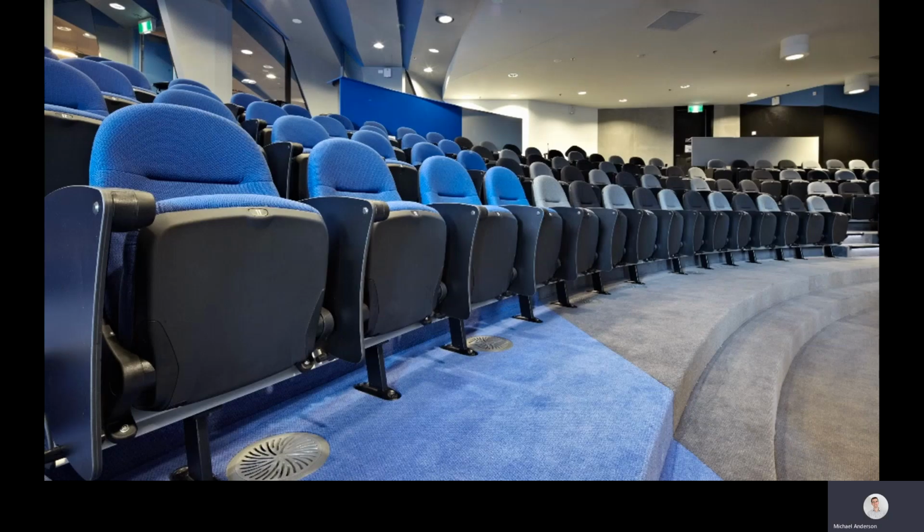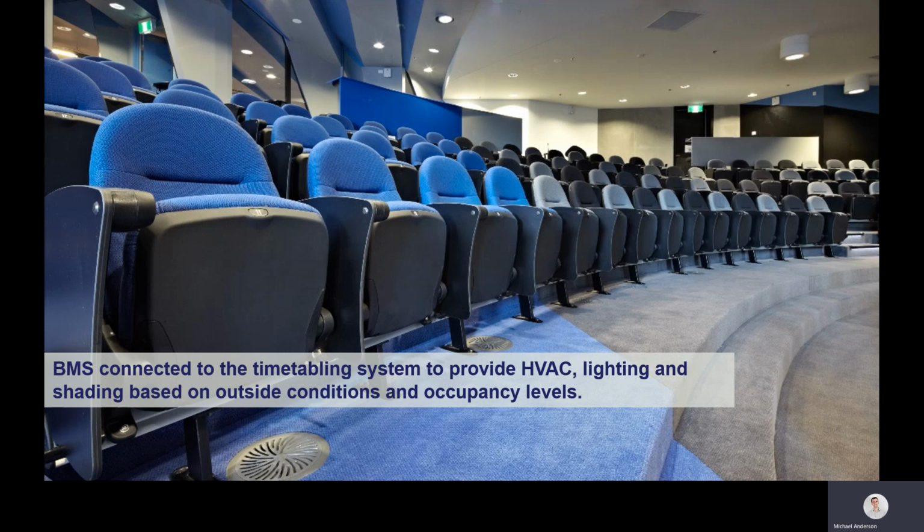Jumping into some of our large-scale lecture theatres. Lecture theatres are very interesting in the fact that we have the building management system connected to our timetabling system. So the provision of heating, ventilation, and air conditioning will only occur if the space is booked and occupied. Lighting and shading is based on outside conditions and the occupancy levels in the space. You'll also see throughout this image we have underfloor air delivery systems as well that creates a much more efficient delivery of air conditioning right where our students are sitting.